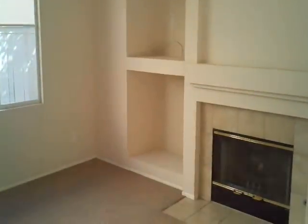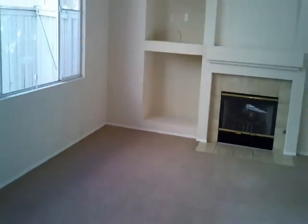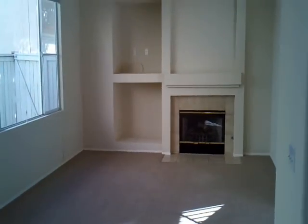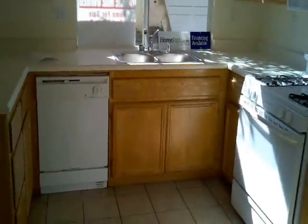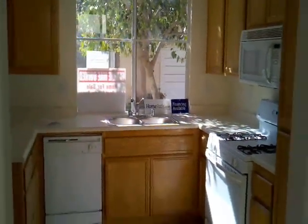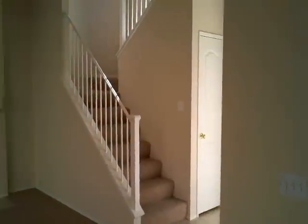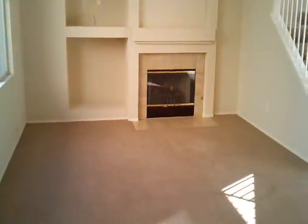The entryway, let's get a wider angle here on the living room. Here's the living room. This is a home that we did have painted. We had the carpets cleaned. We had the kitchen cabinets stained and resealed. I believe the appliances are the same. That is the kitchen, entryway, staircase upstairs, living room, gas fireplace.